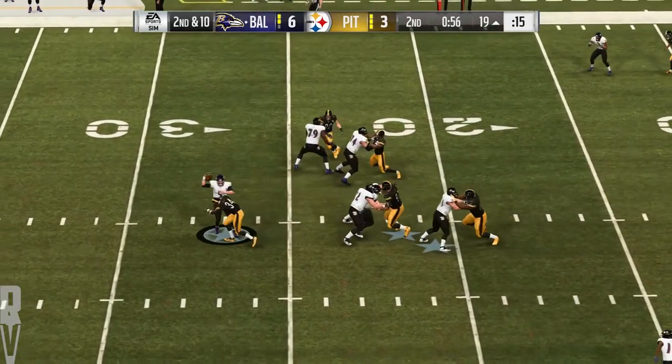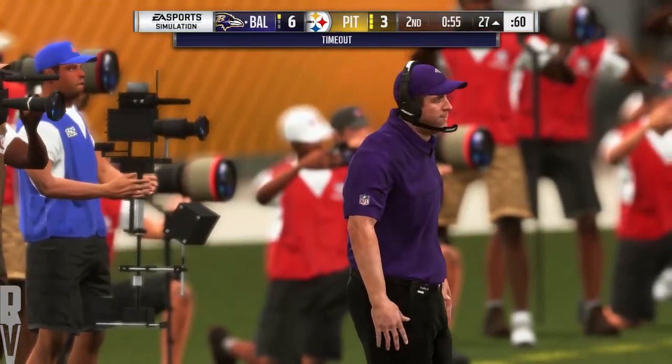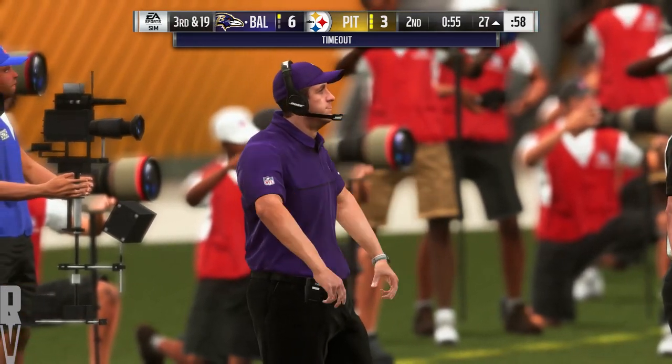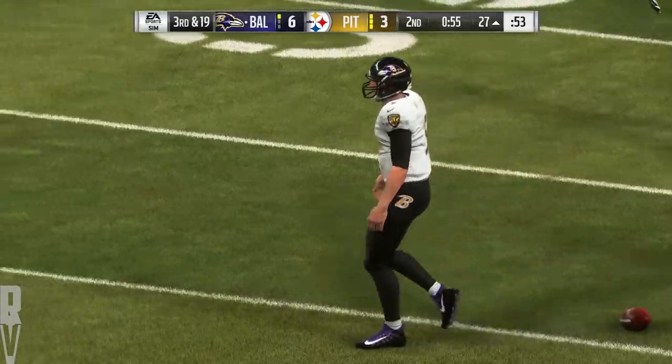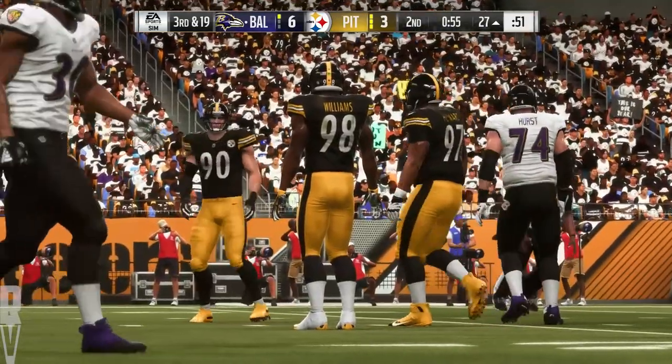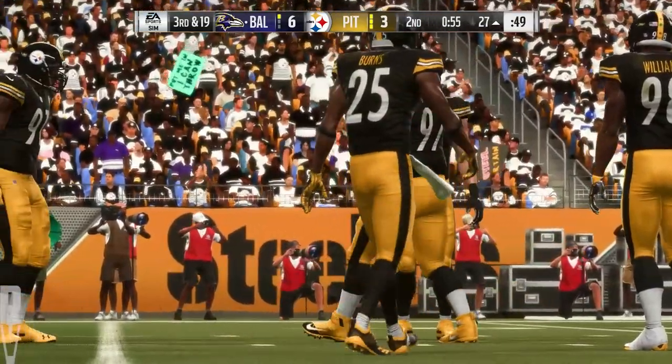They go pass again with Flacco. Pressure comes and the Steelers take him down. And now maybe they want some extra time to talk about this third and long play as we'll get a timeout, as the clock will stop with 55 seconds to go until halftime.